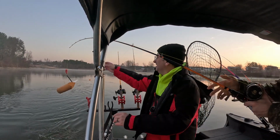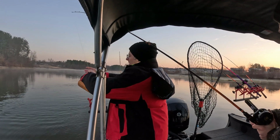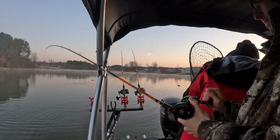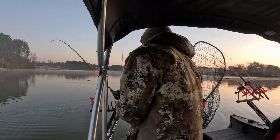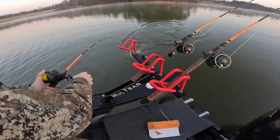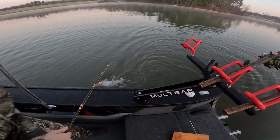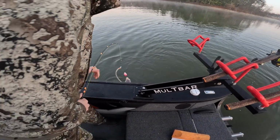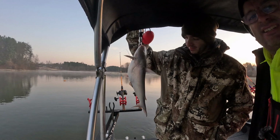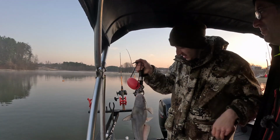I don't know where our things are to grab the fish. They're over here. Little blue. Yeah, he's just a little one. You can probably just leader him in. Just a little blue. Long arm. Here, make him look bigger.